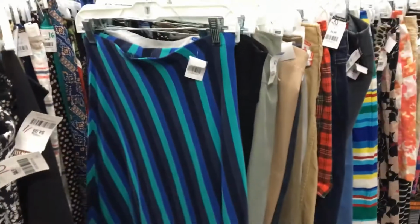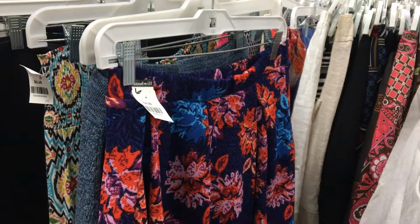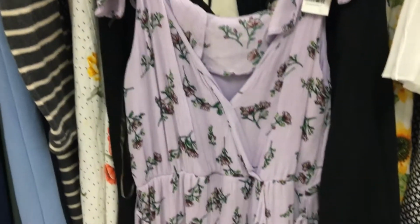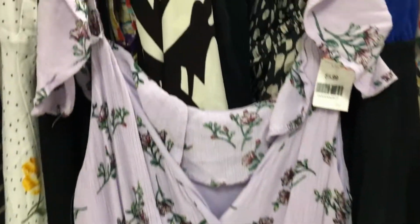The rest of it is just a view of some of the other skirts that were there. There were a lot of LuLaRoe skirts, and the market's pretty saturated with those, so not into buying that. I bought this dress for myself. It was $5.99, and I think it'll be a fun summer dress to wear.